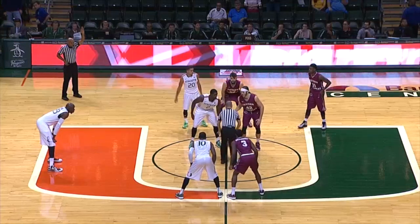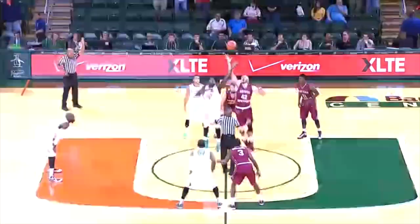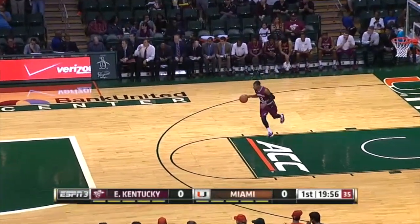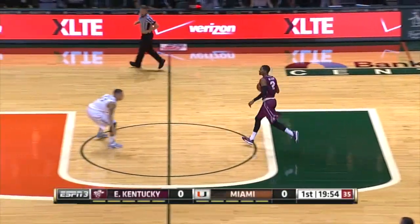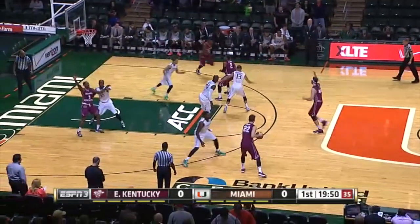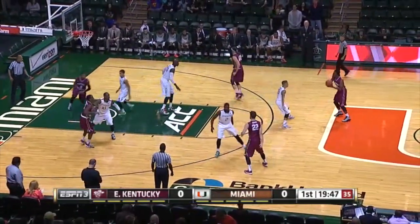Let's get ready for a good one tonight. Covington, Heater, Jones, your officials, and we're underway. The Canes in white going left to right, EKU in the maroon. Expect good ball movement out of this squad from EKU.